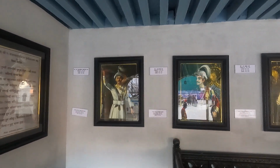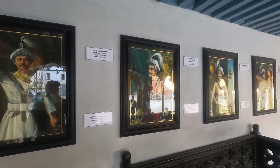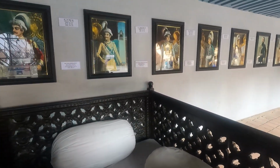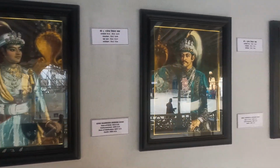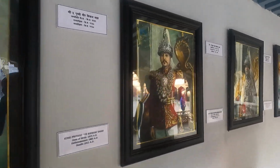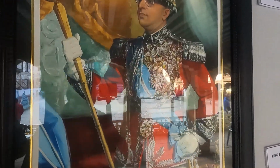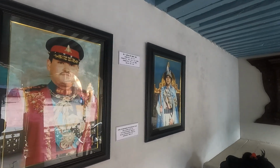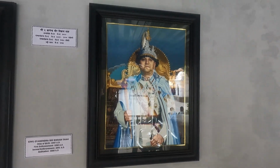Here are the kings from the Shah dynasty. Prithvi Narayan Shah, who unified all the small kingdoms, and his descendants. So this is the ceremonial chair for the Shah kings. And see all these kings, paintings and pictures. All the Shah kings. They were the last kings in Nepal also. The last king, Gyanendra, is still living, but as an ex-king.